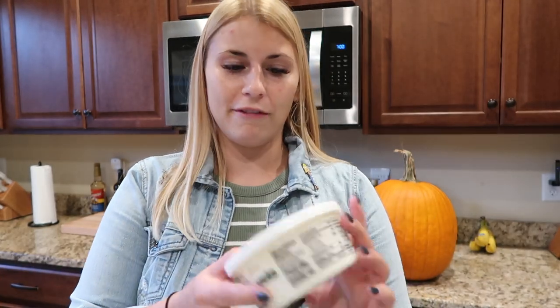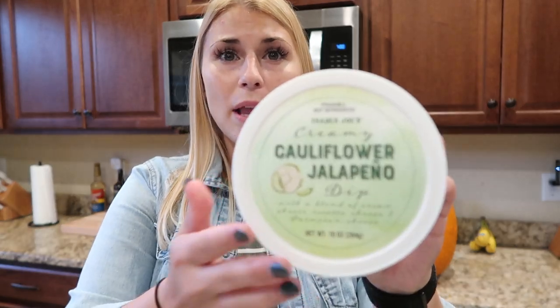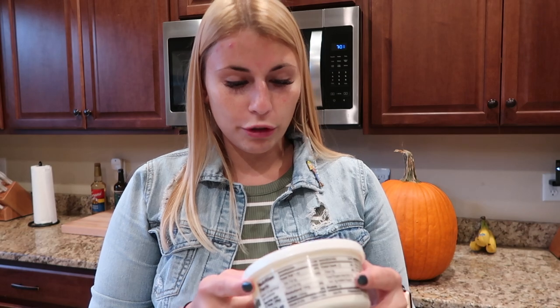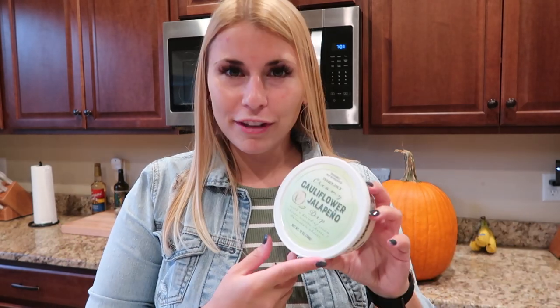Well, this one is my favorite. Brian actually doesn't like this dip, but this is the cauliflower jalapeno dip. It is blended with cream cheese, ricotta cheese, and parmesan cheese and jalapenos. Brian just doesn't really think that it has any flavor, but I think it has a lot of flavor and I love it. So I would definitely say give it a try. I also love ricotta cheese and cream cheese and stuff like that.